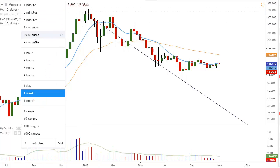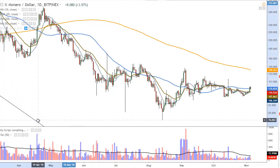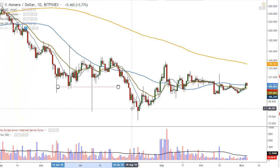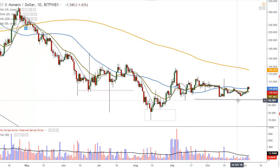And on the daily chart, this is where I think the head and shoulders is a bit easier to see. This is the left shoulder here, the left shoulder bottom. And then we have the head, and then we have the right shoulder right here. So that's the left shoulder, the head, and the right shoulder. So if this pattern is legit, then the price action shouldn't dip back below 96.